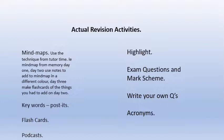Perhaps not so much English, to be honest, because we've got a lot of skills like essay writing and so on. But in terms of retention and knowing what it is that you need to know, those mind maps are very good. Keywords you can put onto post-its, put them around your house. Flashcards, of course, that comes out of the mind map thing. Podcasts, there are loads of podcasts out there that you can listen to, certainly for English, and I'm sure there are for every other subject.